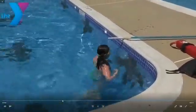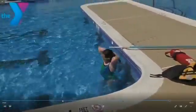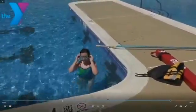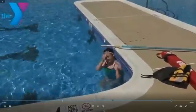All right, so there you have it. We would give Gwen a blue buddy tag because she was able to go underwater, come back up without any distress. She's able to tread water and float, and use a stroke without touching the bottom to get from one end of the pool to the other.